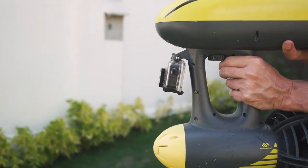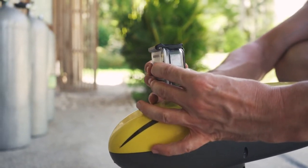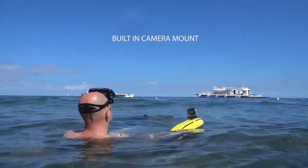Never miss out any of your wonderful moment. Mount your GoPro or other underwater camera in front or on the top of MagicJet for stunning smooth videos and photos.